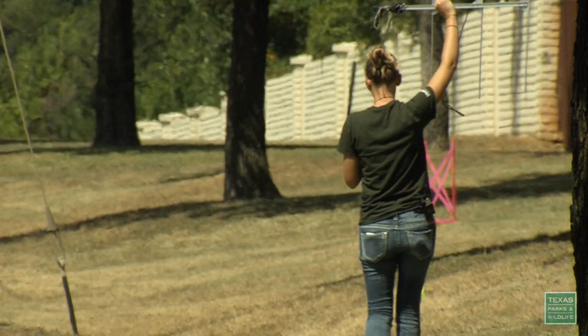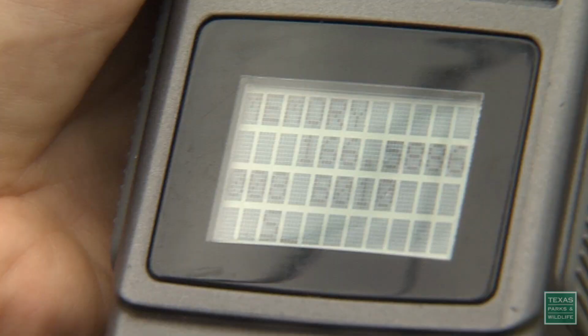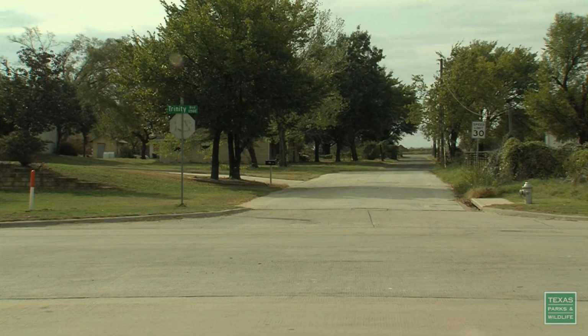Four and a half months after the release, Bobcat B14 and most of the study's cats can be regularly located by the radio beacons on their collars. But not all. We did have a cat. She lived off of a six-lane street and she ended up getting hit by a car.